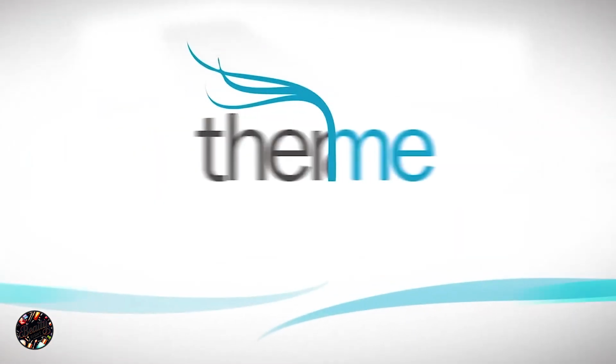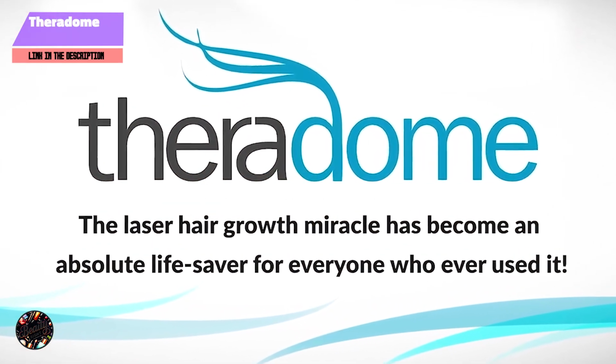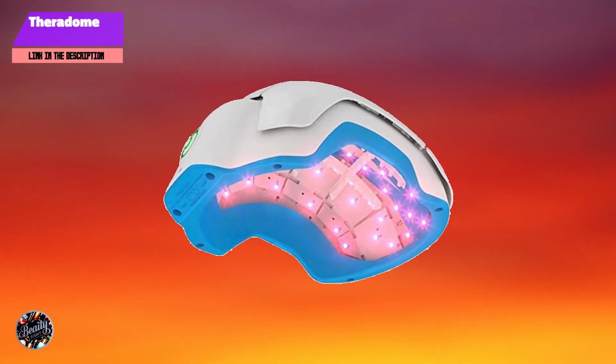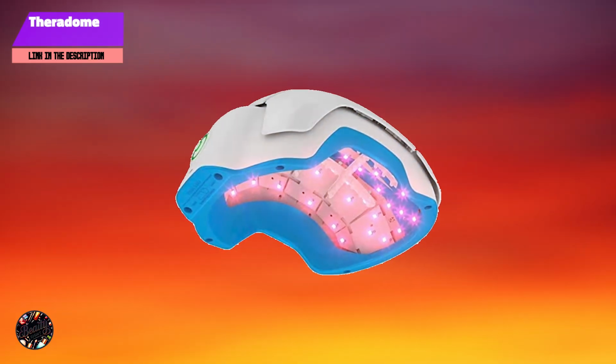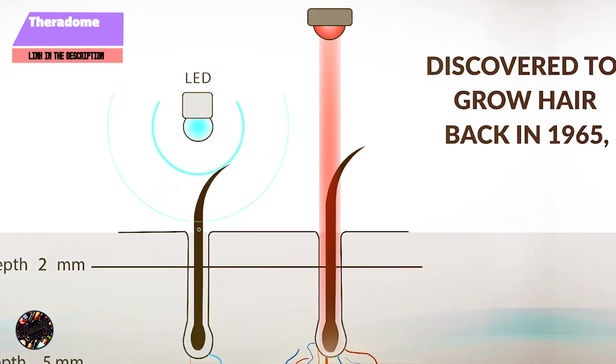In the second spot, we have Theradome. The Theradome Pro LH80 is a professional-grade hair growth helmet that brings clinical-level laser therapy to your home. Designed with advanced technology, this FDA-cleared device is ideal for tackling hair thinning and promoting regrowth.